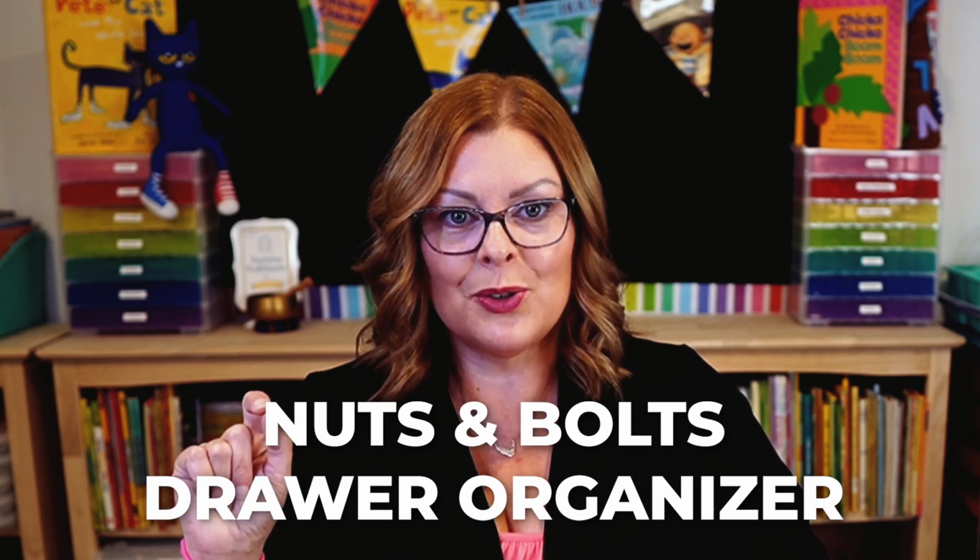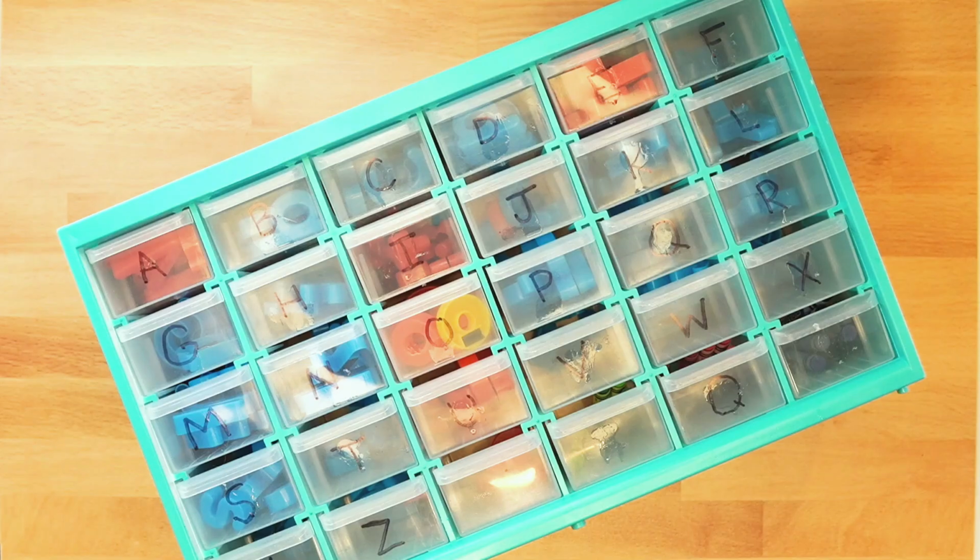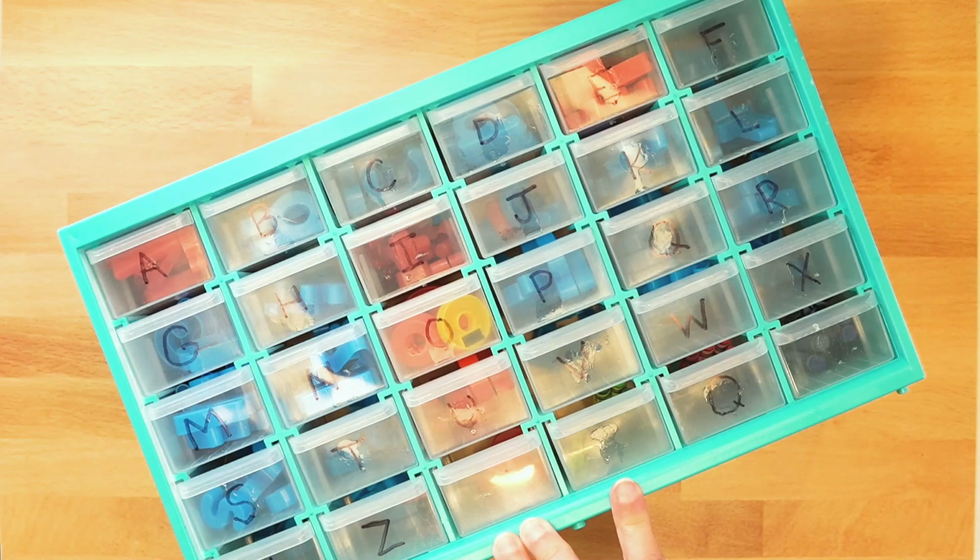Item number 5 is my nuts and bolts drawer organizer. If you're watching along, here it is on the screen. How did I get it teal? Teal is my favorite color. I spray painted it. This one came white, and we spray painted it with teal spray paint. They make spray paint that you can use on plastic.